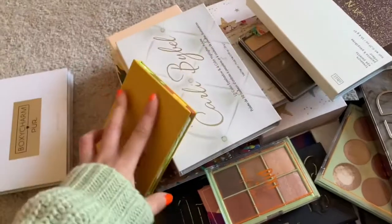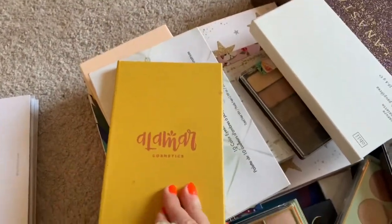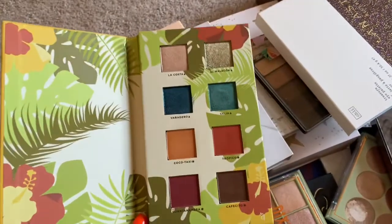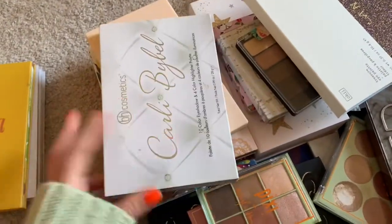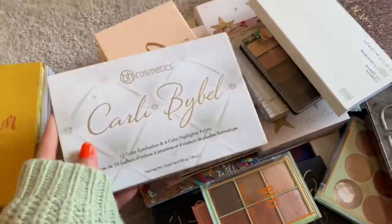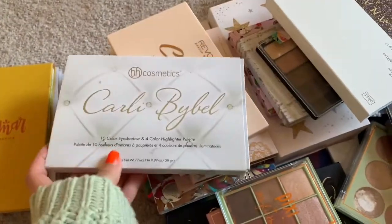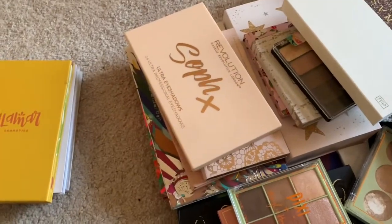This is the Alamar Cosmetics palette that we got in BoxyCharm. And I really like this one. I don't use it often, but I really like the colors, and the shimmers are really nice. This is another palette I got when I was just starting makeup. And this is the Carli Bybel BH Cosmetics collab, the first one. I'm not really going to open it because it's a hassle, but I really like it.